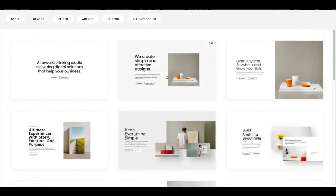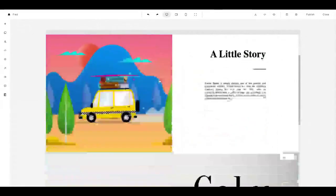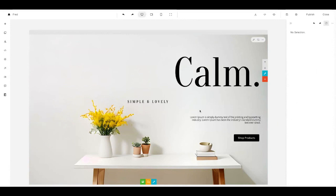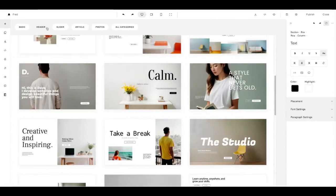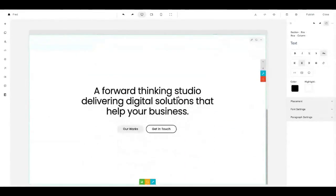If you want to add a header, simply click on it. Like this one here, boom. Now we have this one. Let me delete the first block. So here you have it. This is the first block and you can simply add sections real easy. So if you want to add a basic one, then below, it will be added here, you see? So yeah, you will be able to create any website, and these buttons, you can link that to anything, right?